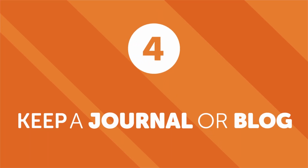Number 4. Keep a journal or blog. Writing out your thoughts in a foreign language is one of the best ways to sharpen your skills. It forces you to take time to construct sentences, and it will reveal your weak points very quickly. Journaling is also one of the easiest and cheapest ways to practice. All you need is a pen and a notebook. If you're not the journaling type, don't worry. You don't have to write an autobiography. Simply recounting your day or describing an experience will be enough to get your language juices flowing.